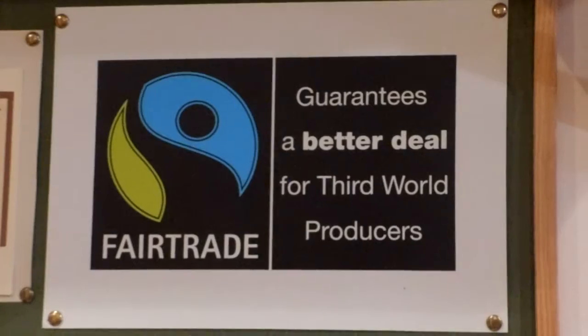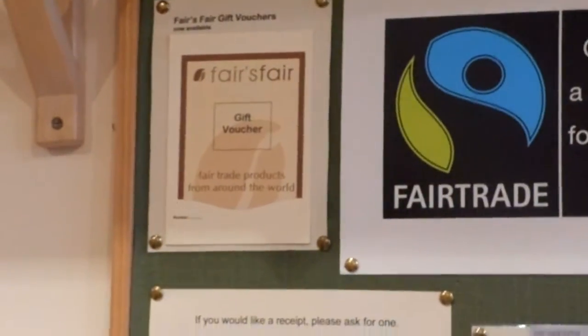So we know that the producers of these goods are being paid a very fair price for producing it, and on top of that they will be paid an extra amount called a premium above the normal price, and it is up to the producers to decide how to spend that extra money on projects in their local communities. It might be to develop schools or hospitals, or it might be something as simple as just buying a bicycle that people can use, because that adds to their ability to get around.